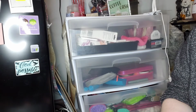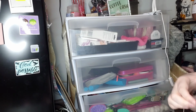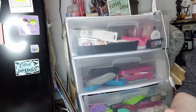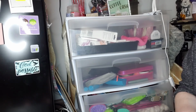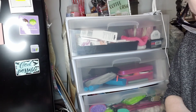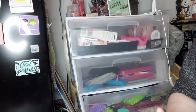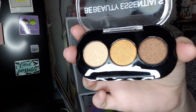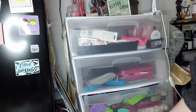So this is Beauty Essentials Bora Bora Eyeshadow Trio by, forgot what the name of it was, you guys. Oh, yeah. I think it was called Be Beauty. So, that's a 3 eyeshadow palette. Great deal for a dollar, you guys, by the way.